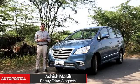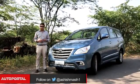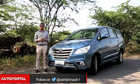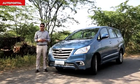Few cars in the Indian market need no introduction, and the Toyota Innova standing right here beside me is one of them. Despite being almost 10 years old, it still managed to sell in strong numbers right across India and has a huge fan following. What makes it so special and so appealing to buyers? We'll find out on the show today.